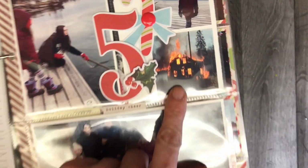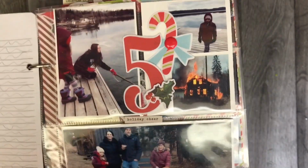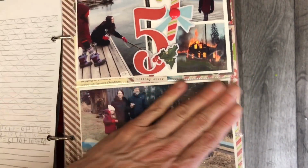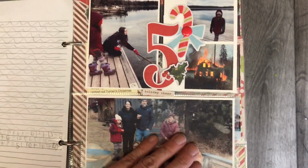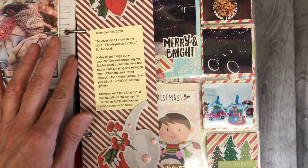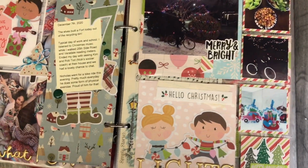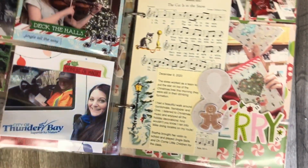We actually saw a house that was on fire when we went out to visit our in-laws out at camp, and so that was something very memorable. I've never seen a house completely on fire like that. We saw the smoke and we followed it, and I just took a little picture of it and included it in the album because it captures not only all of our holiday traditions, but it also captures a little snapshot of what life is like.